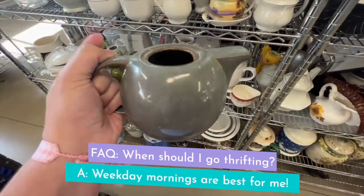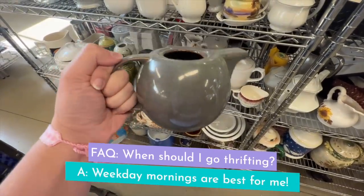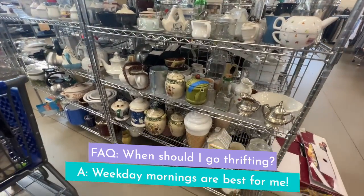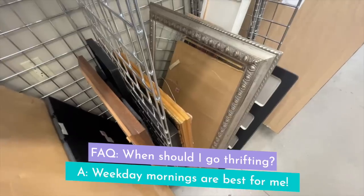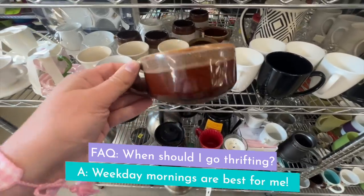I like to go during the week, like Monday through Friday, because of restocks over the weekend, but you can also ask an employee when they restock at the specific store. I usually try to avoid weekends if at all possible because it does get crazy, especially if you go somewhere that has a lot of resellers. That can get intense, so I try to steer clear of that.